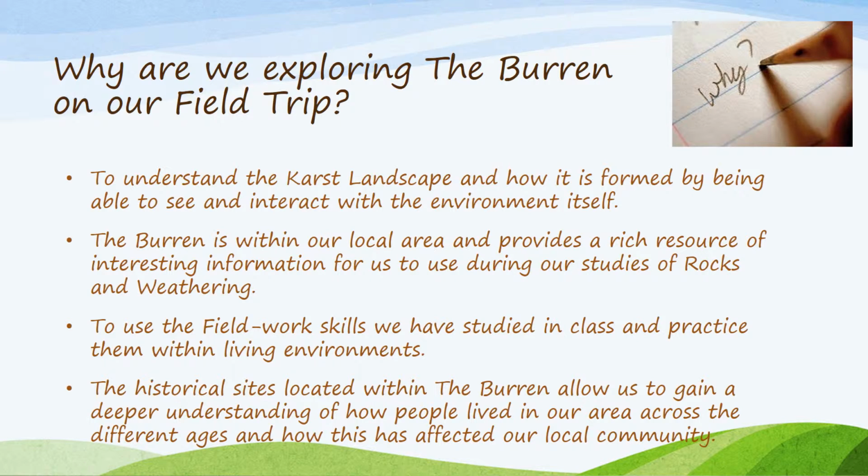Why are we exploring the burn on our field trip? The burn is Ireland's greatest outdoor classroom, and it is not only one of the best exposed limestone regions in northwest Europe, but has many interesting examples of historical sites and rare ecological species. We luckily are all living within half an hour of this fantastic region and can visit the area to enhance our learning.